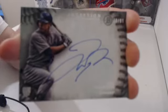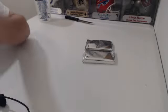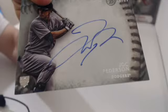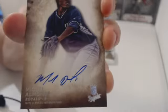I apologize for my camera being a little pain in the butt-ish. But that's a Peterson numbered to 99. For the A's, numbered to 150, Matt Olson. Hang on a second. There we go. There's a condition. And for the Royals, Miguel Almonte.